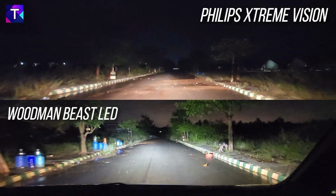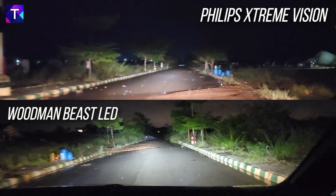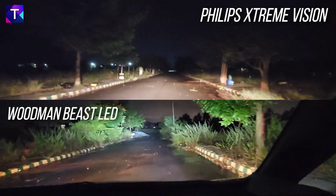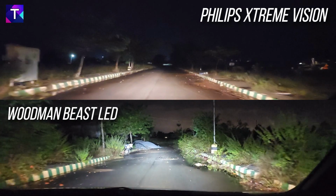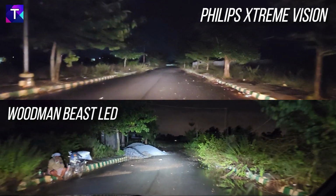Now let's drive together, and as you can see, on the bottom is the Woodman LED and on top is the Philips Xtreme Vision. Now I'm changing the headlight bulbs to a high beam currently, and this is how you can visualize the road in the Woodman LED and in the Philips Xtreme Vision. And I can definitely see the Woodman LED is brighter and offers you a farther reach compared to the Philips Xtreme Vision bulbs, which are my current stock bulbs of my car.